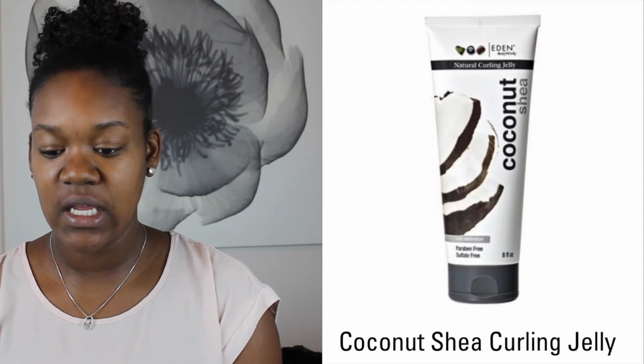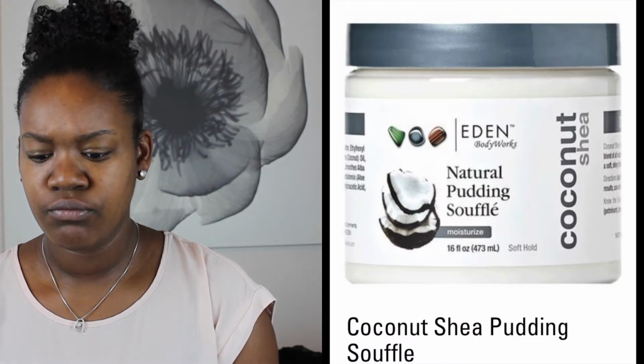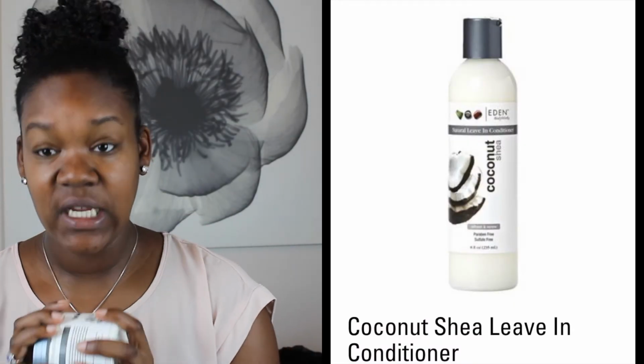So I did want to still pick up more products from them because I didn't get the curling jelly. I want to try the curl pudding souffle. There's another one. Can't remember which one it was. Probably listed here. But I wanted to hit the store again before this sale ends, so I can get those, because these ones were buy two, get one free. So it's a pretty good deal.